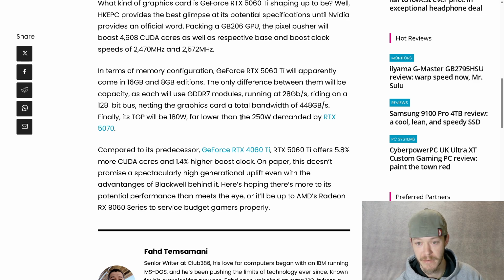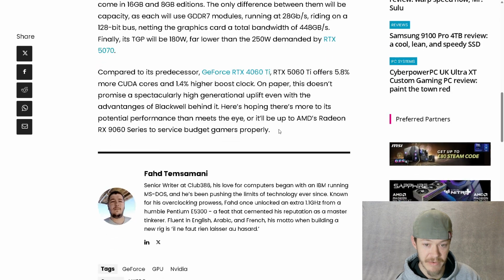In terms of memory configuration, the GeForce RTX 5060 Ti will apparently come in 16 gigabyte and 8 gigabyte editions. The only difference between them will be capacities, as each will use GDDR7 modules. Again, NVIDIA is using GDDR7 and AMD is still using GDDR6. Running at 28 gigabits per second on a 128-bit bus. Not that great in my opinion, but for a lower end card, a 128-bit bus is, I guess, just fine. Netting the graphics card a total bandwidth of 448 gigabytes per second. Finally, its TGP will be 180 watts, far lower than the 250 watt demand of the RTX 5070.